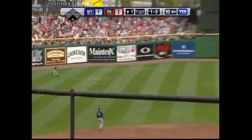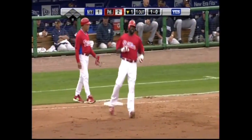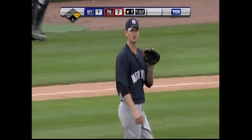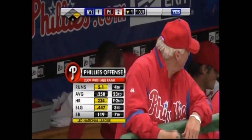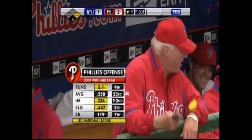And Ryan Howard, everybody thinks of him as a home run and pull hitter, but he is so good at going the opposite way. Does exactly that. A base hit to left center field. And the Phillies continue to hit the ball hard against A.J. Burnett. Yeah, this is only a single, but Ryan Howard can hit home runs to all parts of the ballpark. He hit 45 of them last year. And he's one of the guys that you watch take batting practice before the game, and he puts the weighted donut on his bat for the first round.